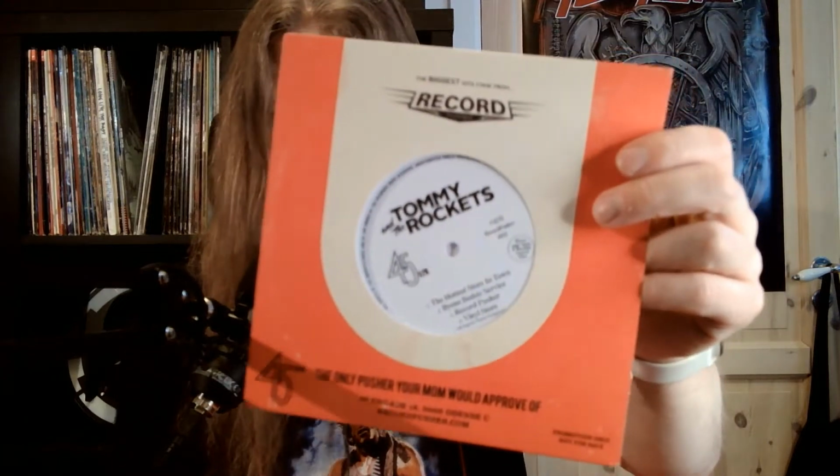And then you have Byens Beste Service, that means the best service in town. Record Pusher is another track, and then you have Vinyl Store, another track. So it's Tommy and the Rockets, I think, kind of a rock and roll, rockabilly, power pop kind of affair. And then they made this to promote Record Pusher. Pretty cool. And it looks kind of dirty and worn out, but that's just part of the graphics of the outer sleeve. So yeah, fun and a freebie. Always nice with some freebies.